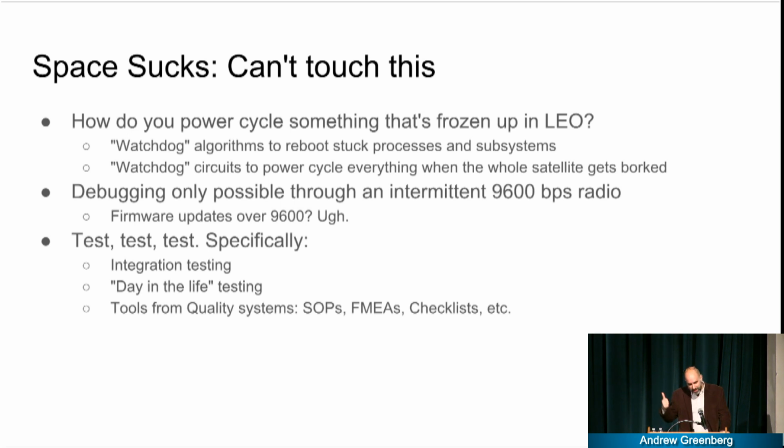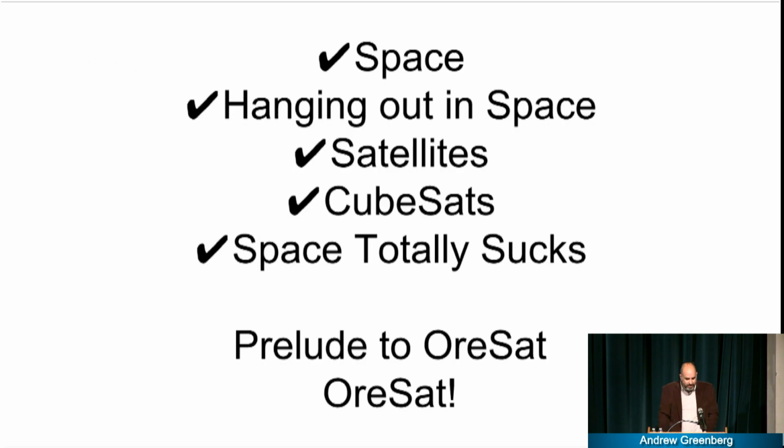And we only get to debug through a slow radio. And so a lot of the things that we'll be doing over the next couple of years with Oregon's first satellite is testing, integration testing, what we call day in the life testing, making sure it does the right thing over and over and over again. So congratulations. You are now ready to build your own satellite.